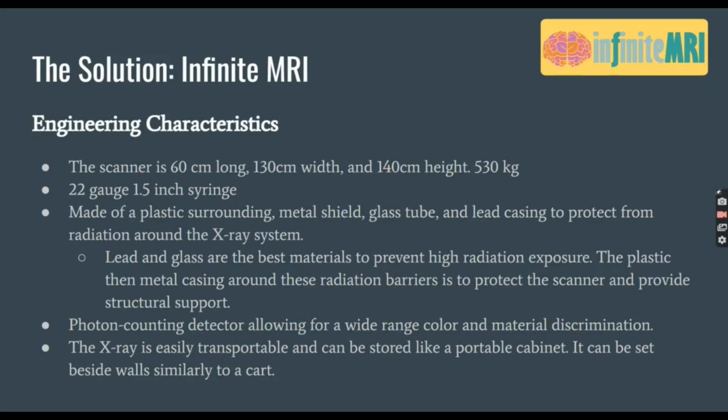The X-ray is made of a plastic surrounding around the outside with a metal shield in the inside, and a glass tube and a lead casing, which protects from radiation, since glass and lead are very good radiation barriers. And these protect the scanner. Well, the metal and the plastic protect the scanner, while the glass tube and lead casing protect the patient and the users from too much radiation poisoning.